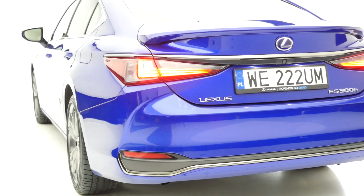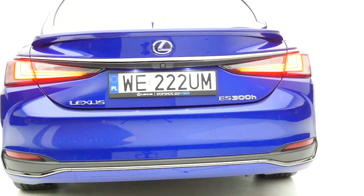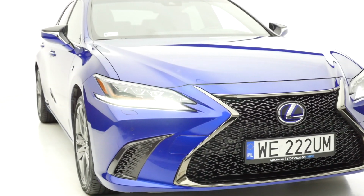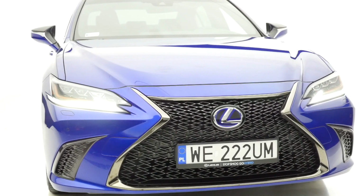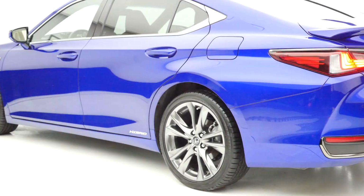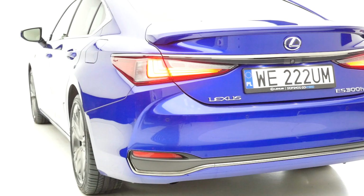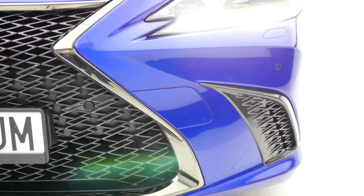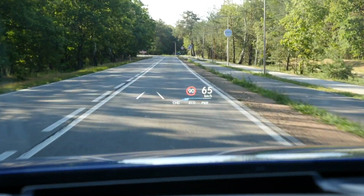Lexus ES 300h prices start at €48,000. This test car is an F-Sport model starting at €57,000. There are some options on it: sat-nav, larger infotainment display, HUD and acoustic windscreen, bringing the grand total up to €62,000. The F-Sport doesn't get a 360 camera.